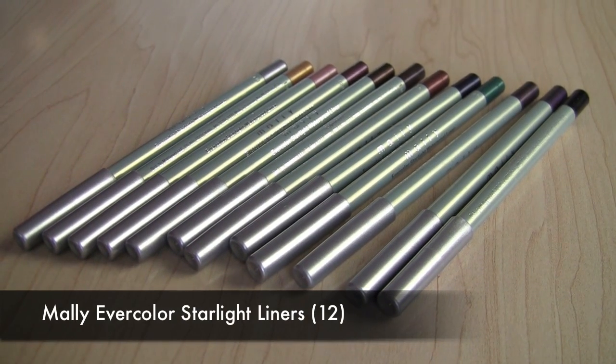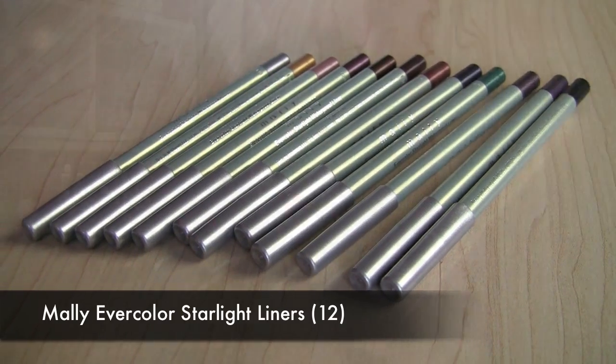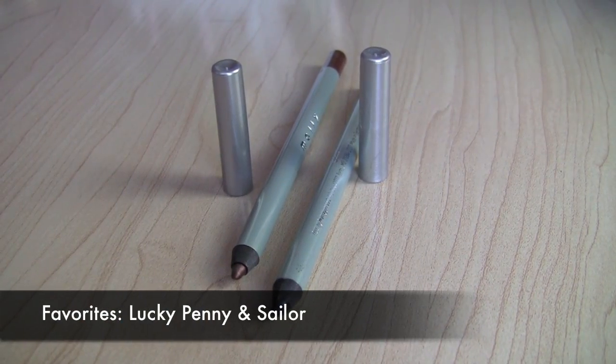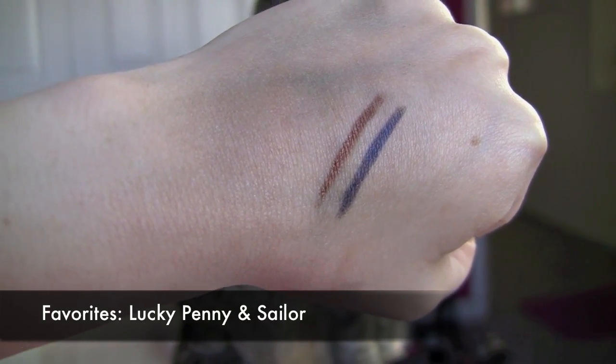For eyeliners, Mally dominates my collection, and part of this is because I've gotten some really good deals on QVC when her Starlight liners are sold in sets, so I've got a great color selection of these. I really like them. They're so smooth, extremely long wearing. I also have quite a few of the retractable versions as well, but not as many as these pencils. A couple that I like best are Lucky Penny, which is really pretty as a pop on your lower lash line. And I also love Sailor because it's a navy blue with just the slightest bit of sheen, so it really does show up blue on your eyes as opposed to almost looking like black.